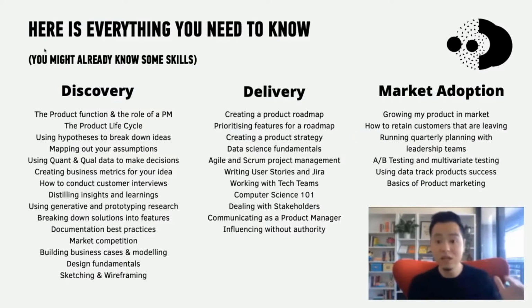A lot of some skills that you might already know, right? So you might already know things around, say, using hypotheses to break down ideas, right? If you come from a design background, you can probably know that already. Mapping out assumptions, that's more of the design thinking stuff, using quant and qual to make decisions around data. So some of the stuff that you probably already know from your existing role.